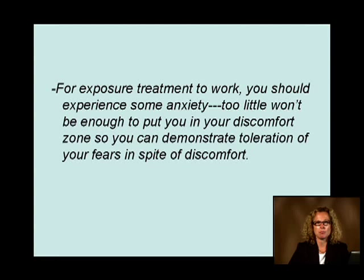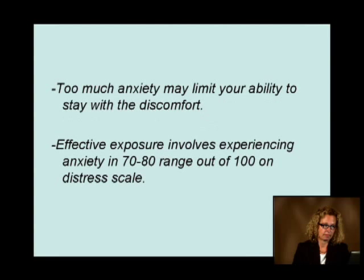For exposure treatment to be helpful, patients should experience some anxiety. Too little anxiety will not be enough to put them in a discomfort zone. It is necessary to begin to learn that the experience of anxiety is something one can tolerate and that anxiety symptoms are not in fact dangerous. On the other hand, too much anxiety may limit a patient's willingness to stay with the discomfort. Exposures can begin as low as 5 to 10 on the distress scale, or a patient may choose to begin at their highest anxiety level. Always begin where your patient is willing to begin.